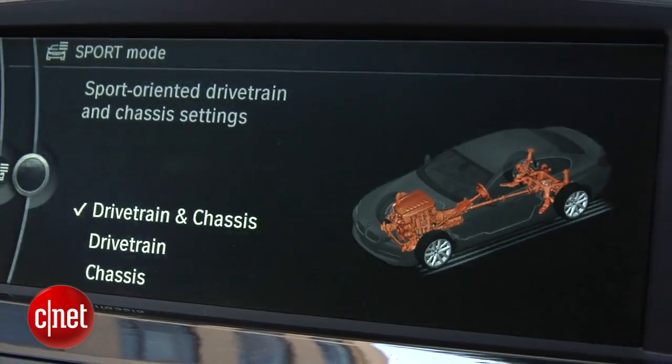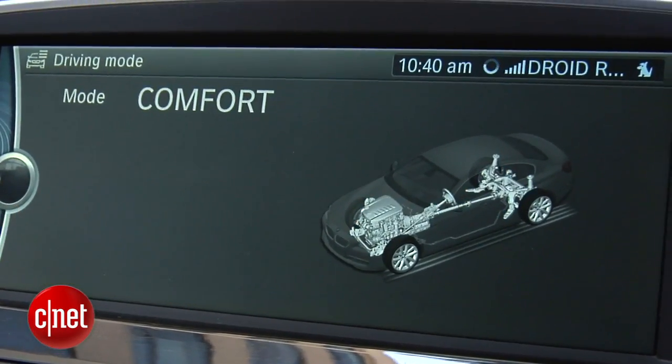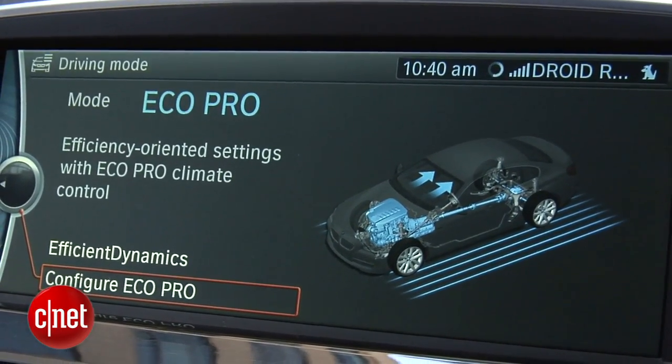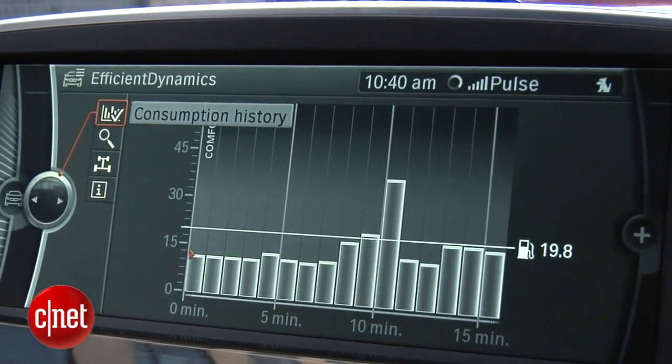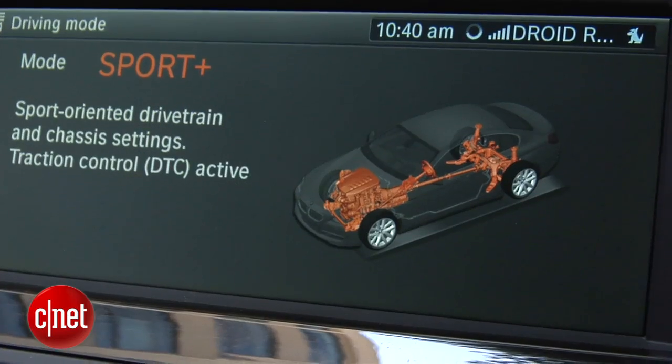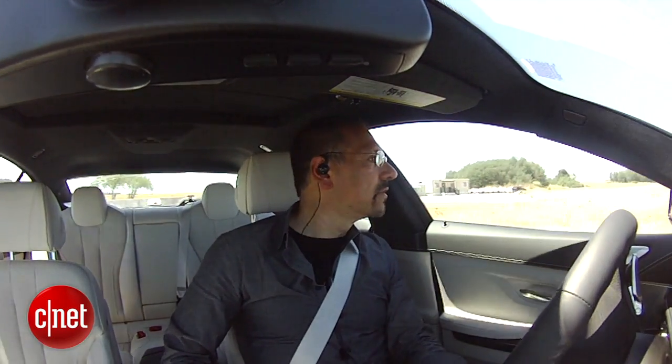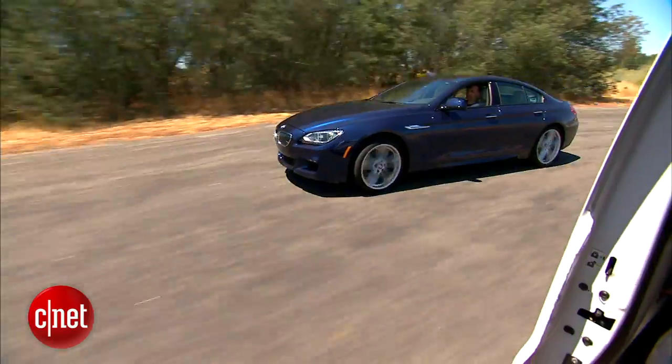Notice we've got the 4 BMW Drive Modes here. They're a little different on this car. If you go all the way down, you get to Eco Pro. Really dials off the responsiveness and maximizes your economy. And then you get your sports setting, your sole sports setting on this car, which is Sport Plus, and that also turns off your traction control. And once we do that, we really get to have some fun here in these corners.